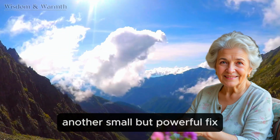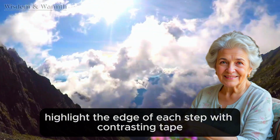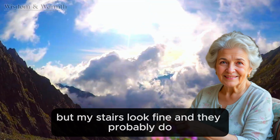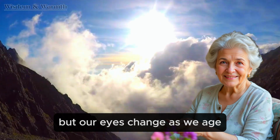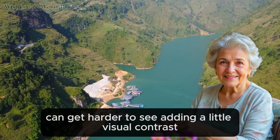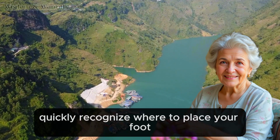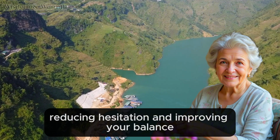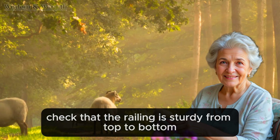Another small but powerful fix? Highlight the edge of each step with contrasting tape or non-slip strips. You might be thinking, but my stairs look fine. And they probably do. But our eyes change as we age. Those clear distinctions between one step and the next can get harder to see. Adding a little visual contrast can help your brain quickly recognize where to place your foot, reducing hesitation and improving your balance.